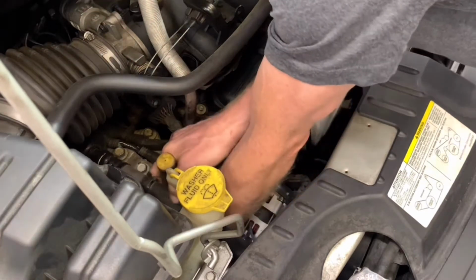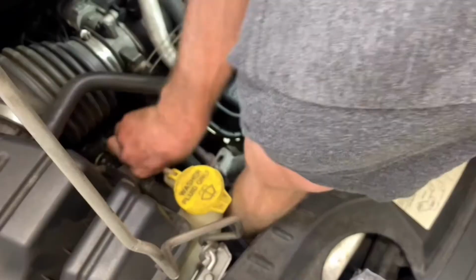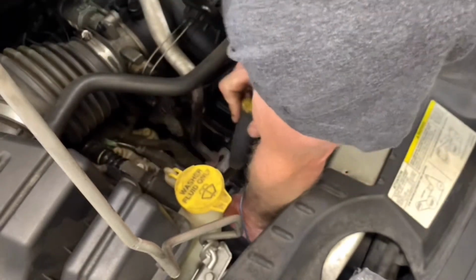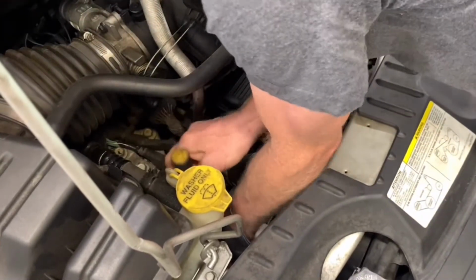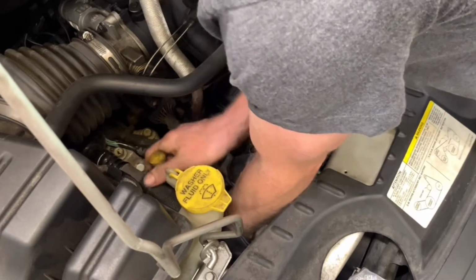I know you can't really see what I'm doing here, because I can't even see what I'm doing here. The labor guide was like, with or without moving alternator. Well, this is probably going to be with.